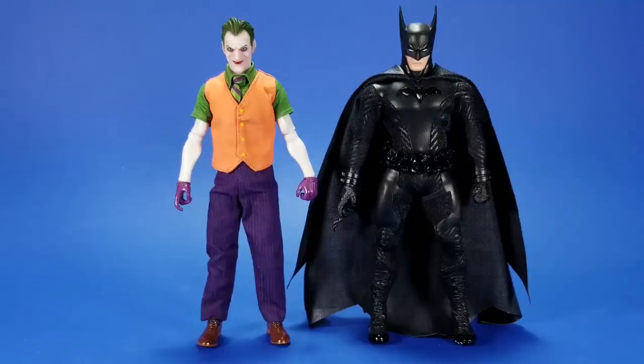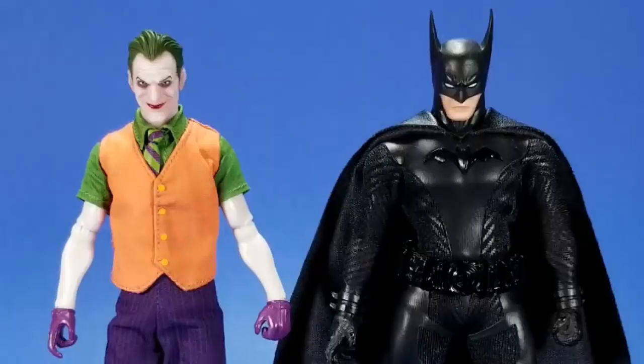Here he is with the Toy Fair exclusive Ascending Knight Batman. This totally works. They were made for each other. Maybe not era-wise. I'm looking for the punk Joker to go with this Batman, but then I'm looking for Sovereign Knight Batman to go with this Joker. What have you done to me, Mezco?